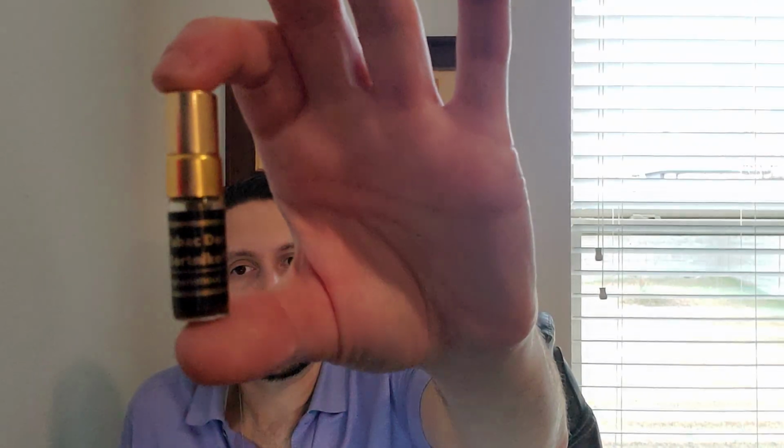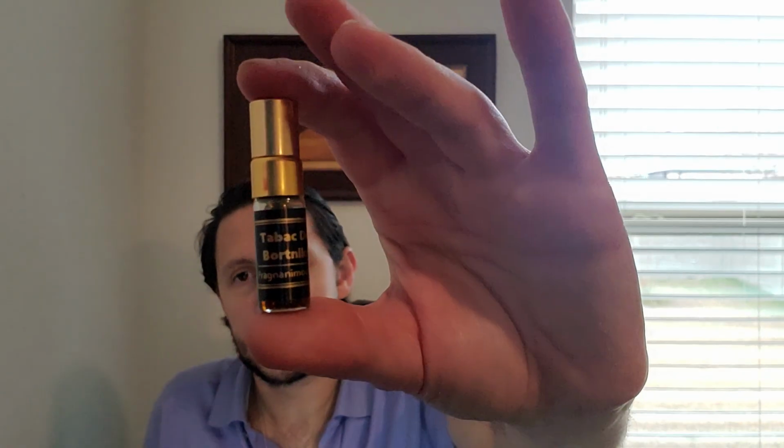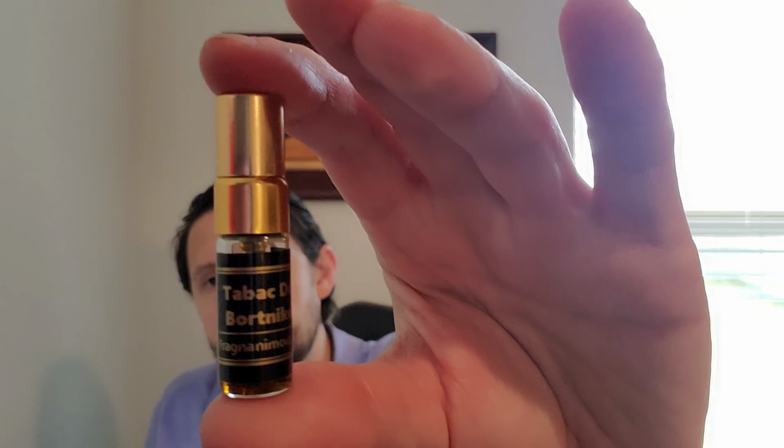But it's mature because of that note of tobacco. Tobacco is a very mature note when done right. And if I didn't have so many tobacco fragrances, and if this wasn't so expensive, I mean, this is a great tobacco. The only thing is that the first hour is very intense. If you're like Eugene and you like skin scents, this is your arch nemesis. Because this is heavy, heavy in the first hour.